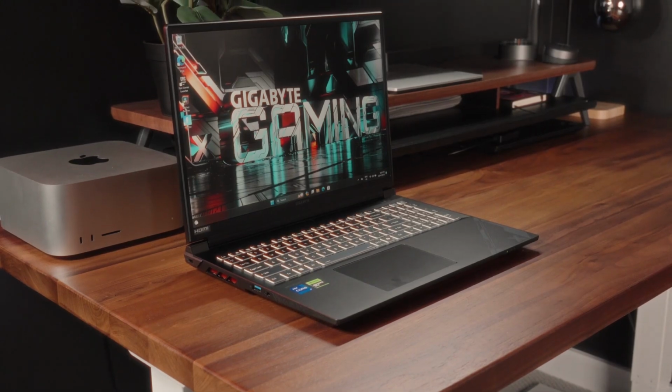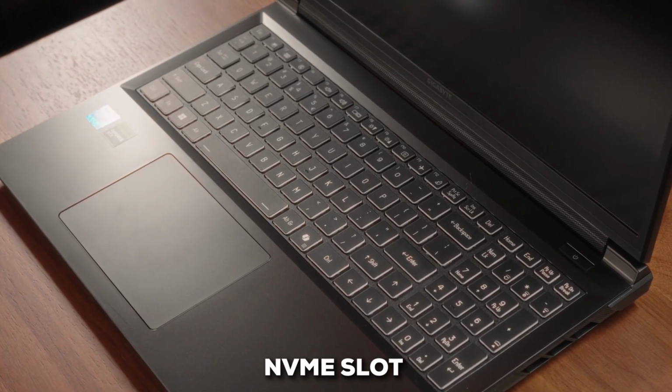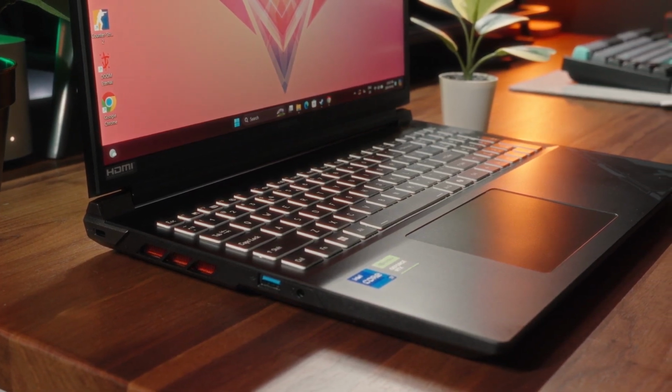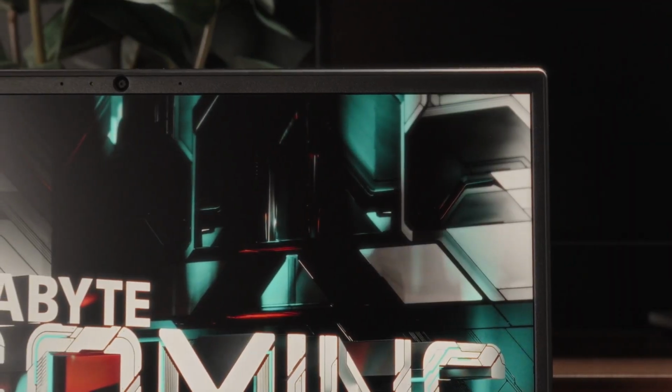The design is pretty standard, but I like that it's not overly gamery. You get a single-zone RGB keyboard and a good-sized trackpad. So what I am saying is the Gigabyte G6X is a great example of what a budget gaming laptop should be. It's ready to go right now, but it also gives you room to grow.